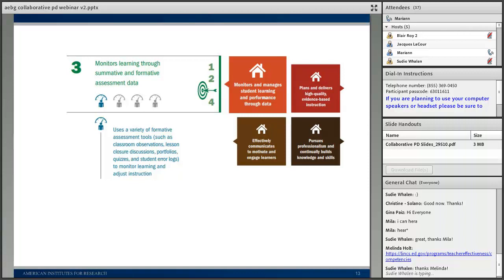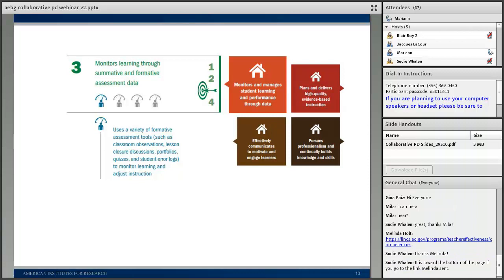So what does it look like to monitor learning through summative and formative assessment data? It means I use a variety of formative assessments, such as classroom observations, lesson closure discussions, portfolios, quizzes, student error logs, and many other things to monitor learning and adjust instruction.